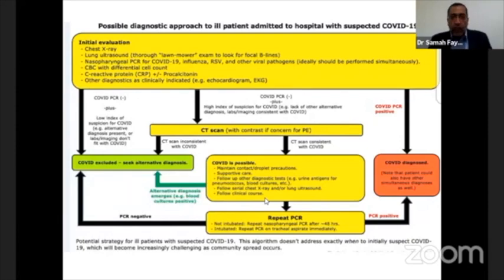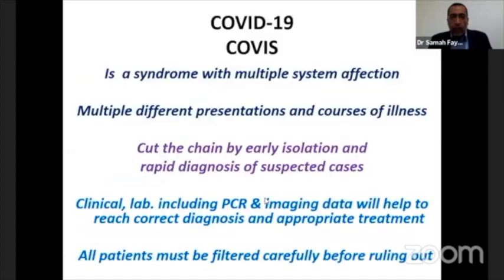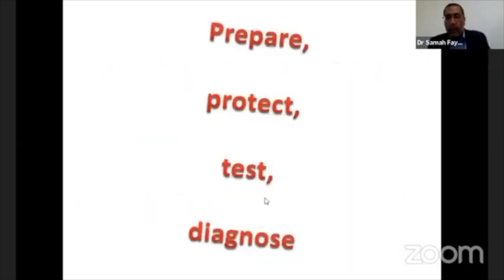It is a syndrome of multiple system affection. It is not a single disease. There are multiple different presentations and courses of illness. So cut the chain. Isolate early and rapidly diagnose suspected cases. All patients must be filtered carefully before ruling out. In order to win the battle, be prepared to protect, to detect, to diagnose. Thank you very much.